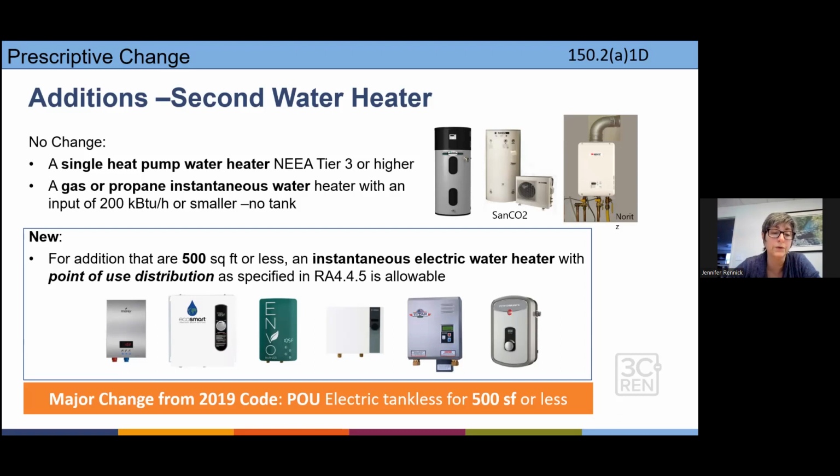But what's really new, kind of a major change from the 2019 code, is that we're now allowed to use a point of use electric tankless water heater for 500 square feet or less. So this would be true for small ADUs and for additions. The caveat is that it has to be point of use distribution. In other words, that electric resistance on-demand water heater has to be very close to the fixtures that are using the hot water in order to comply prescriptively.